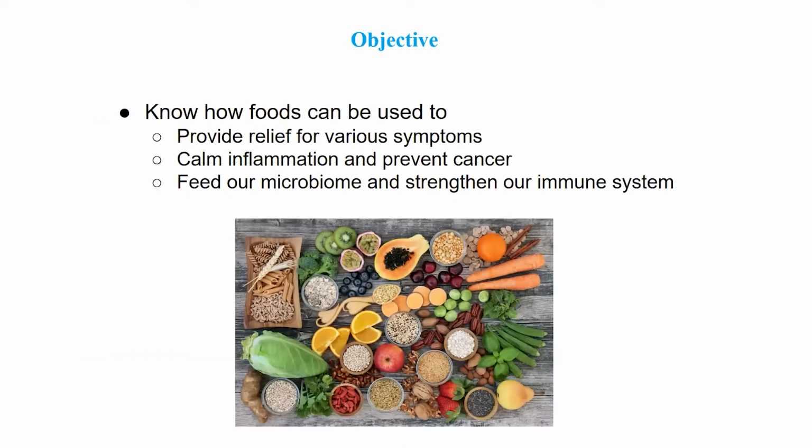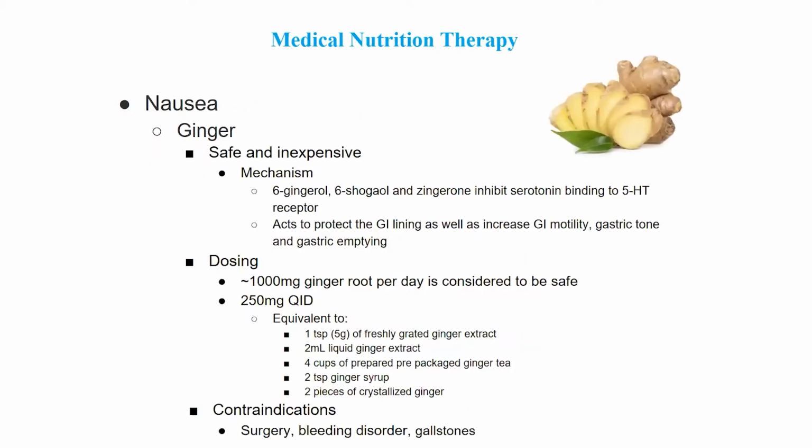By the end of this presentation, I'm hoping that everyone will know how foods can be used to provide relief for various symptoms, calm inflammation, and prevent cancer, and feed our microbiome and strengthen our immune system. So first, we'll go over common symptoms and how they can be managed with food. It's what we call medical nutrition therapy.